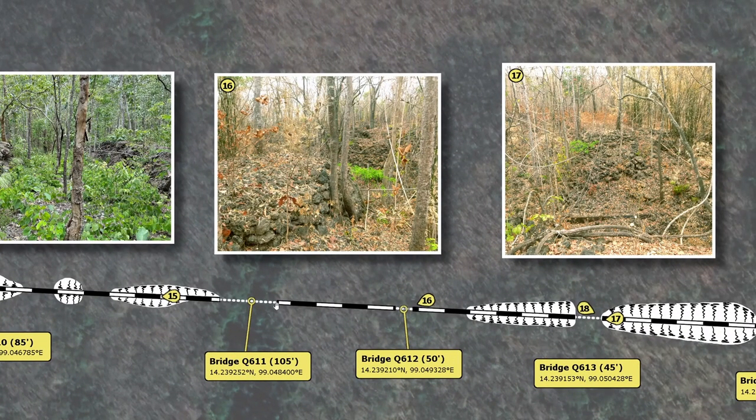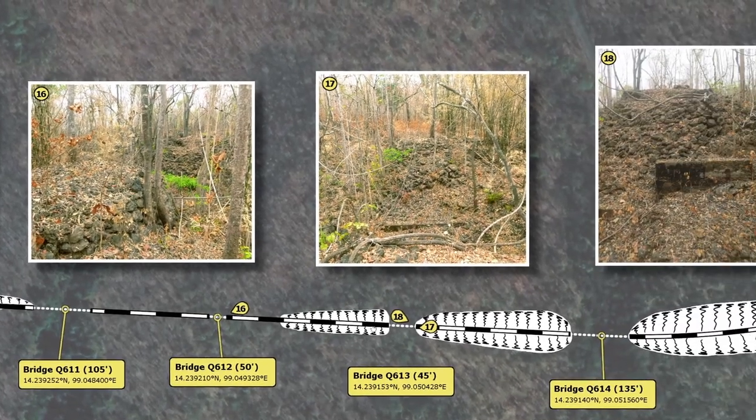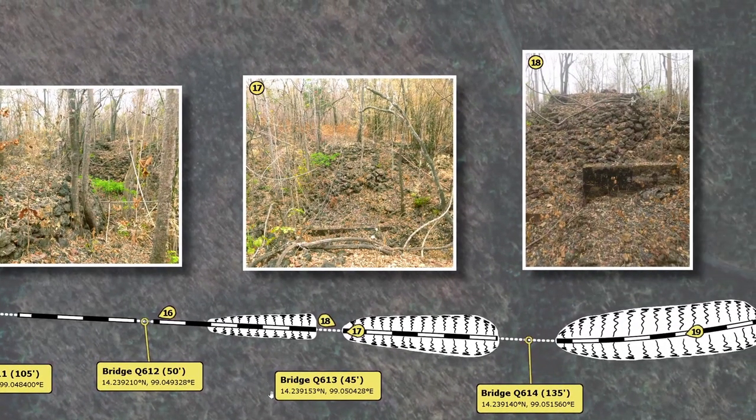From Bridge Q611, the line runs east along flat ground over the low 50-foot long Bridge Q612, shown in Photo 16 looking west. The line passes through a long cutting before reaching Bridge Q613, a 45-foot viaduct over a stream and gorge. Photo 17 shows this bridge looking west, and Photo 18 shows the view facing east.